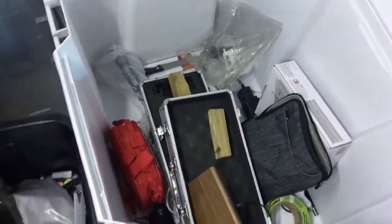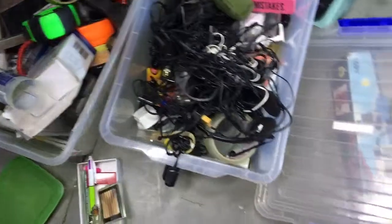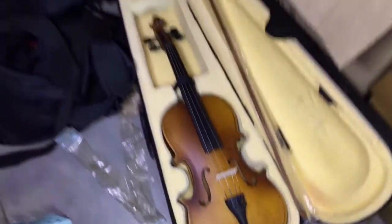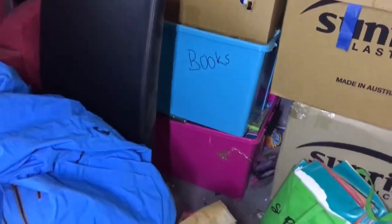Now here are some of the other loose items, small knickknacks. Hardly worth mentioning. You got Lego toys here, and another box of Lego here. This box is taped up. Okay, we got a kid's violin. Clothing, books, kids' books. There's a box, it says books there. Let's have a look at it. It's covered up. Okay, we got two tub chairs, baby pram, surfboard here.